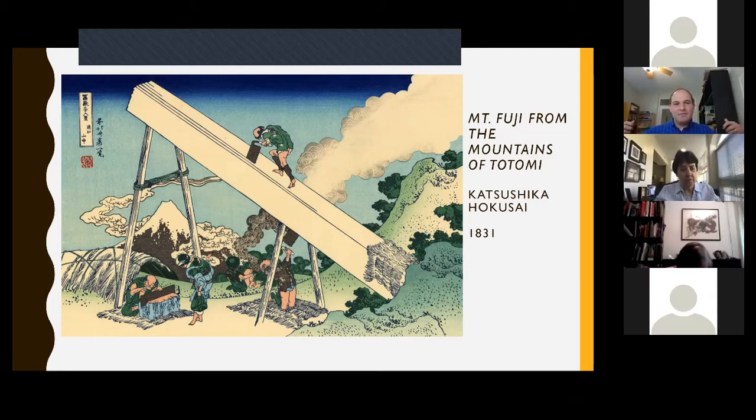So busy human industry has contained or constrained the kind of natural majesty of Mount Fuji, right? And again, we know that this is this powerful, towering, majestic mountain, but we can almost hear the people woodworking in the foreground. We can almost smell the fire they're making, and that grand majestic mountain seems to be kind of contained in this moment by busy human activity.